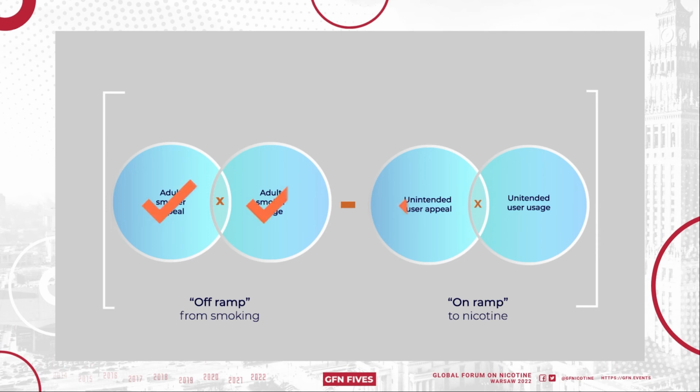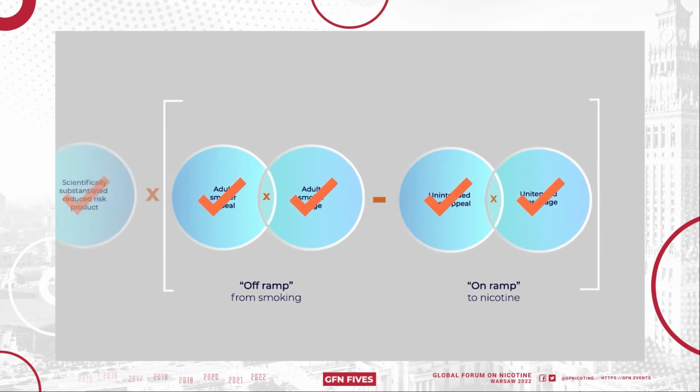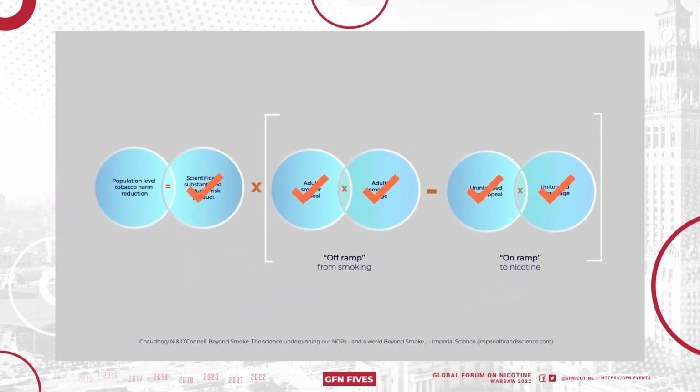Having strong and comprehensive clinical and behavioral data will allow your applications to address all aspects of the modified tobacco harm reduction equation and provide regulators with the confidence that your NGP will positively contribute to population-level tobacco harm reduction.